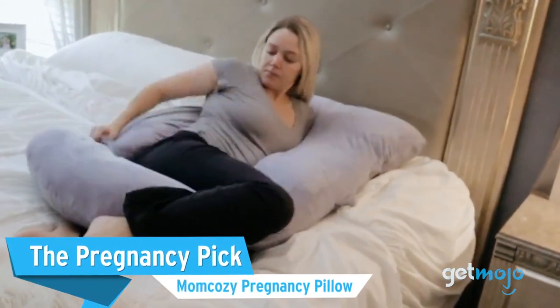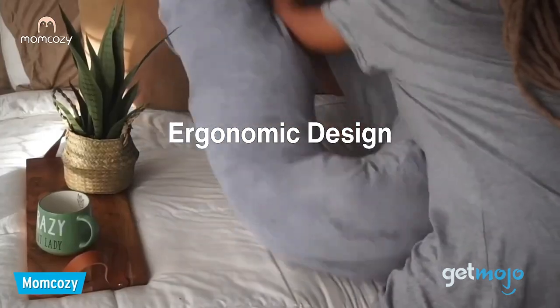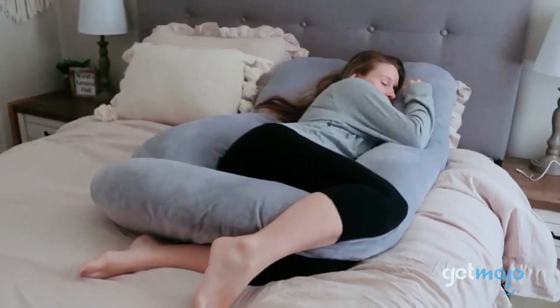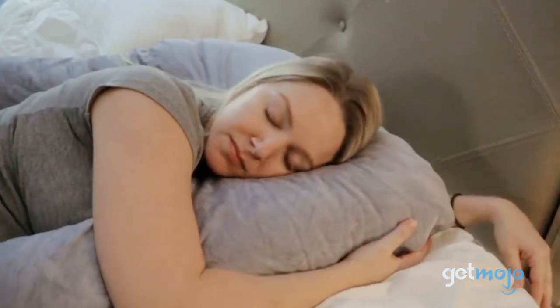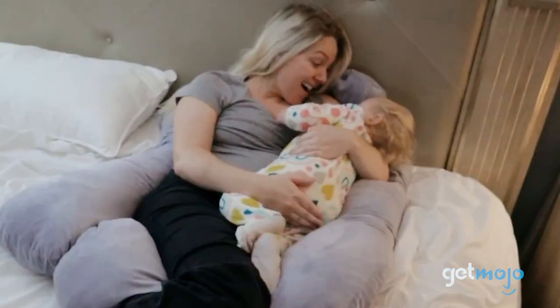The Pregnancy Pick: Momcozy Pregnancy Pillow. And lastly, our final pick is a little bit different from the rest. The Momcozy Pregnancy Pillow is designed for expectant mothers who have trouble getting comfortable with traditional pillows. Premium polyester filling keeps it firm over time, and it can twist and bend into any position you need. Even if you're not expecting, this pillow is claimed to help relieve pressure on your back, hips, and joints.